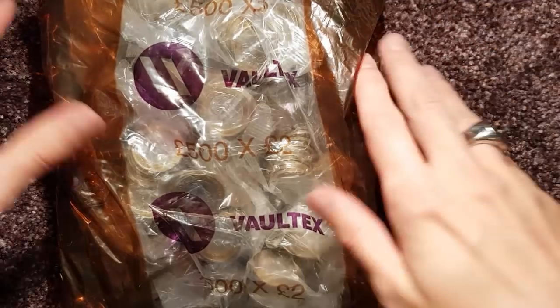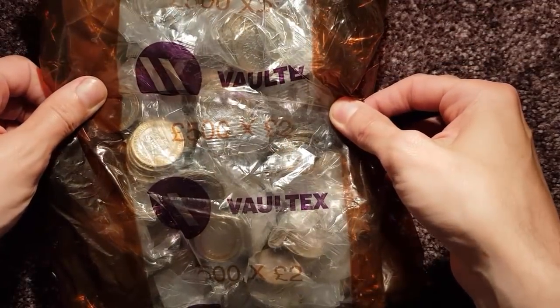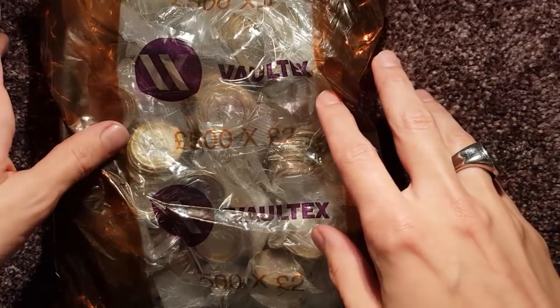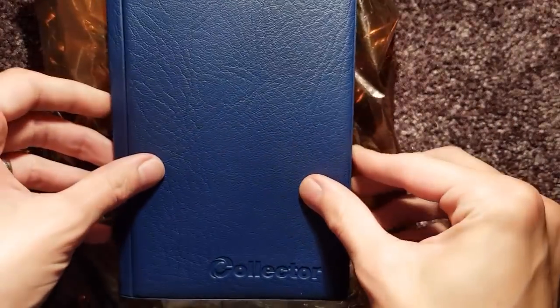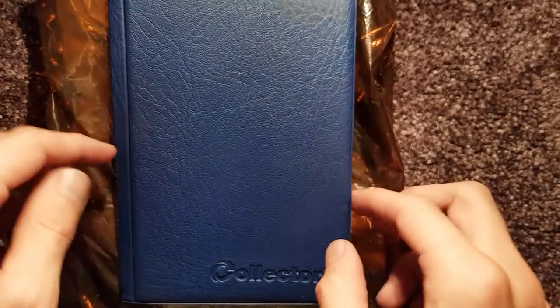Hello and welcome back. Today I've got another £500 worth of £2 coins to have a hunt through. So we're looking for some commemorative £2 coins, or those that are more than face value, and we're trying to fill my little collector's book. So this is our second time around on this.